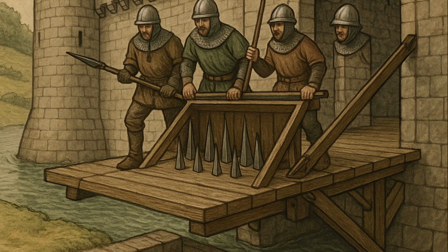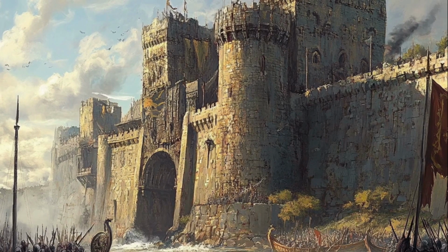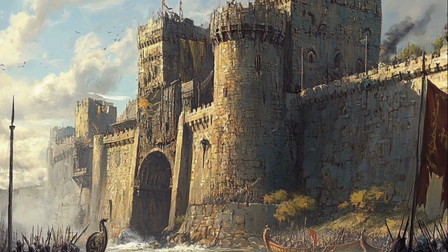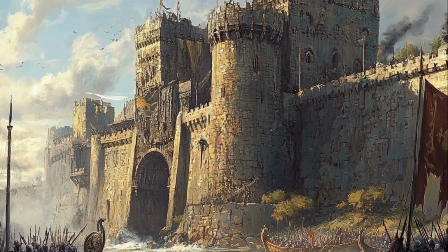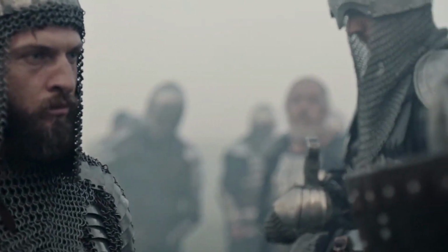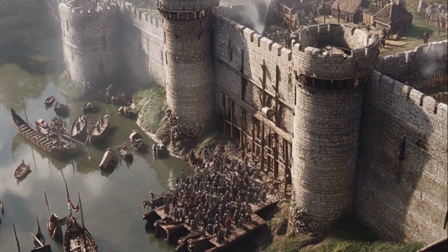And don't forget the bridge traps. Some drawbridges had hidden spike plates beneath them. If attackers stormed across too quickly, the defenders could drop the bridge mid-charge, leaving everyone impaled or tumbling backwards into the moat. Because in castle warfare, you didn't need to kill the enemy. You just had to confuse them, humiliate them, and let the moat finish the job.